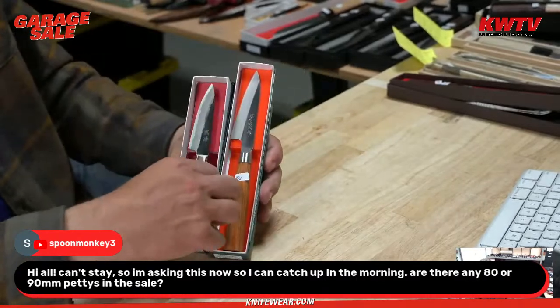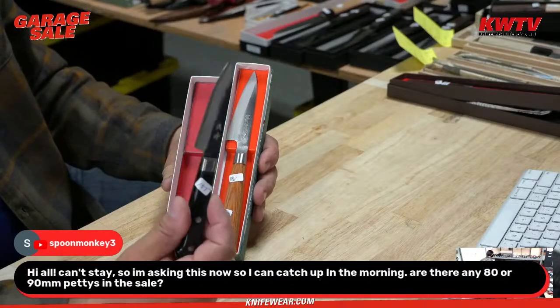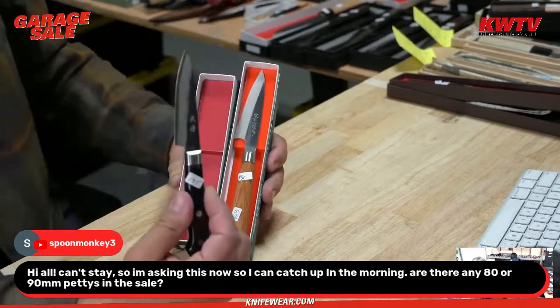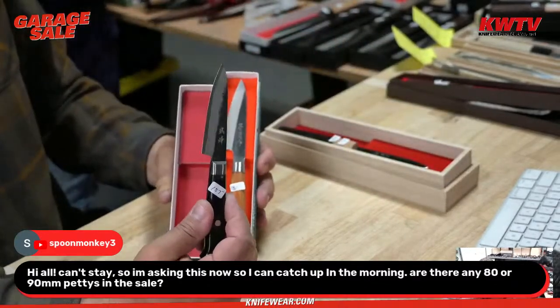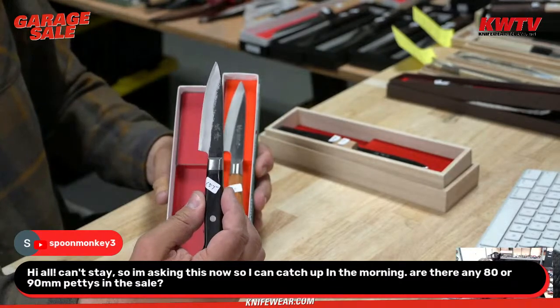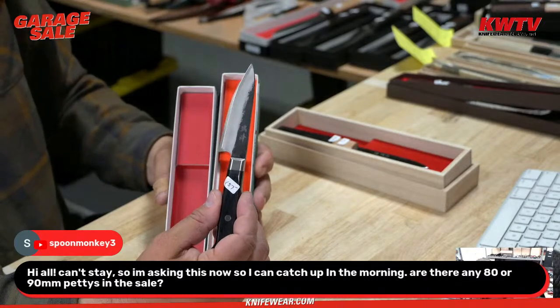So this one's from Murata-san. I have a special place in my heart for Murata-san's knives, especially the Western handle ones, because this is the first handmade Japanese knife I ever bought. This would have been back in 2001 or two, maybe. But there you go. It's Aogami number two, kurouchi finish. And it's Aogami number one.